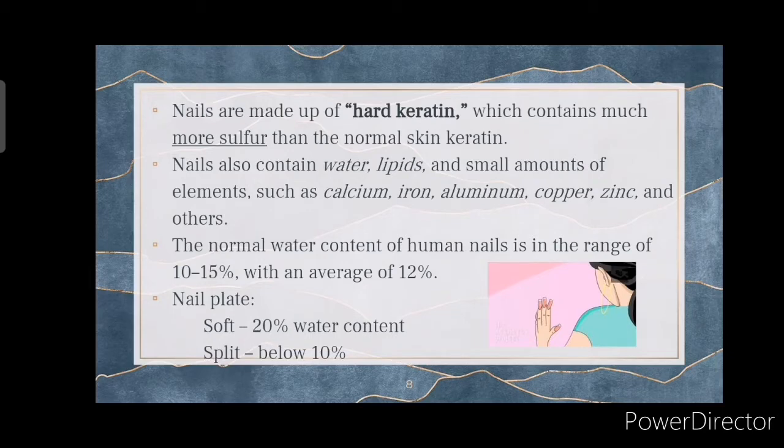Due to the low concentration of lipids, our nail plate is about 1,000-fold more permeable to water than the skin. So as a result, it can be rapidly hydrated and also dehydrated. If its water content decreases, it becomes brittle. So if you drink only a small amount of water, your nails become brittle and easily damaged.